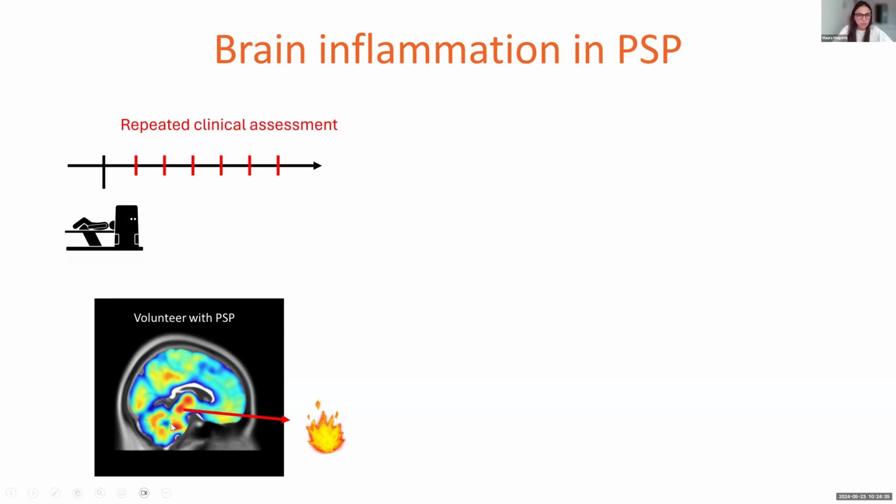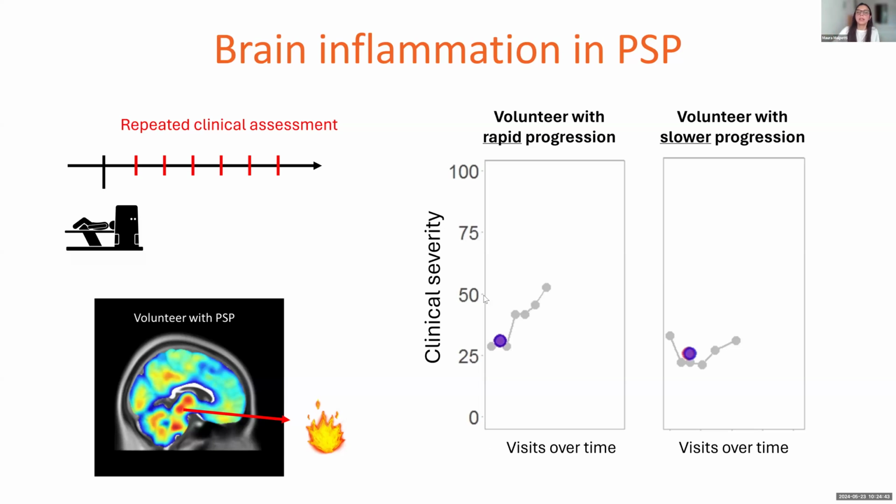So as you can see here, the inflammation is present in the brain at visit 0 in volunteers with PSP. And over time, these dots are performance, like how well the person performs or how severe their symptoms are. Higher numbers from 0 to 100 mean that the symptoms are worse, while lower numbers mean that the symptoms are still stable. And as you can see, of course, every volunteer is individual, and there is great variability between people. There are volunteers with rapid progression or slow progression. Here there is a steep increase of the severity of symptoms over time for the volunteer on the left, while it's a bit more stable, actually, after the first visit, there is even an improvement, because there is lower severity of the symptoms in the volunteer on the right.